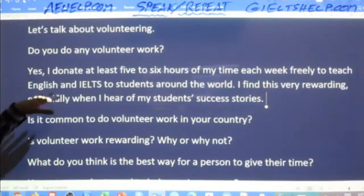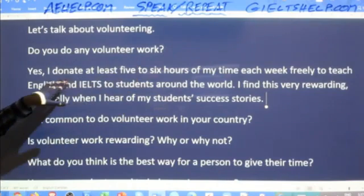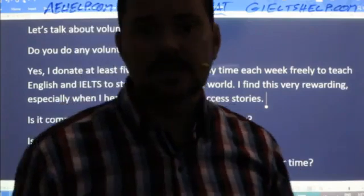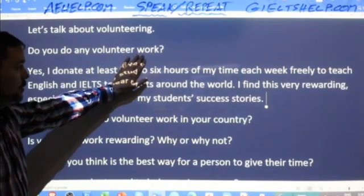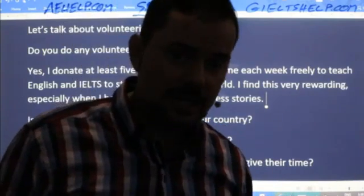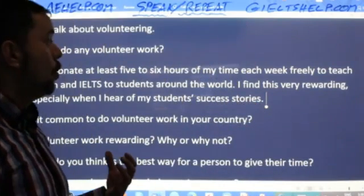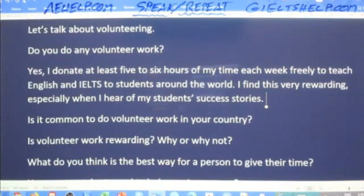Now, notice this interesting technique that I'm using here, where instead of repeating volunteer work, I've defined it. There are many different ways to paraphrase information. One way to paraphrase, meaning to say the same ideas using different words, is to give a definition. What is the definition of volunteer work? Well, it is to give time freely, or to donate time and energy freely, in order to assist and help others around us. Or nature, for example, you can volunteer to plant trees. So there are many different ways of volunteering, and you can define that.